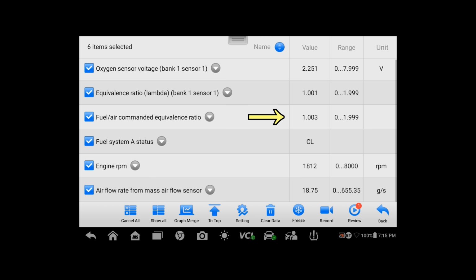Here, we can see the equivalence ratio the computer is actually trying for. And as you can see, it's not shooting for 1. It's constantly going back and forth. First lean to charge the catalyst with oxygen, then rich to provide the inputs needed to reduce nitrogen oxides, and then back to lean to get more oxygen to the catalyst. Incidentally, if you've ever heard that catalytic converters get very hot, this is why.